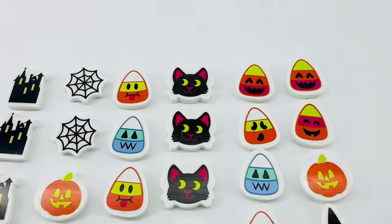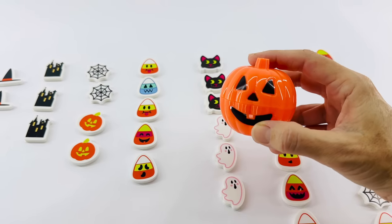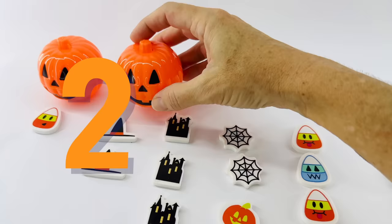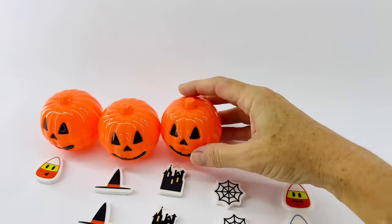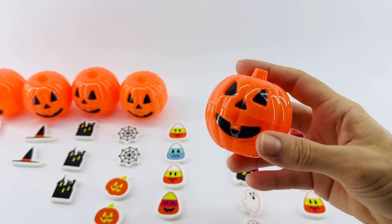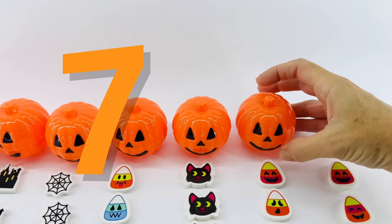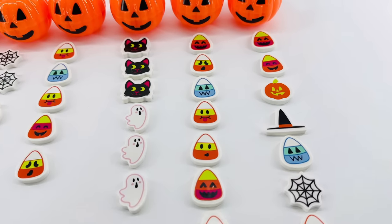I think we need to make sure all of our Halloween items are in a row. Let's line up each jack-o'-lantern and make sure we counted them all. Here we go. One, put him right there. Jack-o'-lantern number two, right there in front of the witch's hats. Jack-o'-lantern number three, at the haunted houses. Number four. Number five. Number six. Seven, and 8. You did it! What a fun Halloween game!